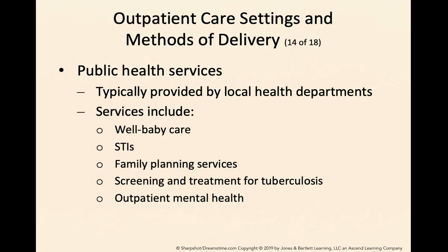Public health services. So there is no consistent pattern for the scope of services offered in different geographical sectors of the country. Generally, public health programs are limited in scope. They could include well baby care, sexually transmitted infection detection and treatment, family planning services, screening and treatment for tuberculosis, and ambulatory mental health. Health departments in poorer communities tend to have a very limited scope of services since they are mostly funded by local taxes, similar to school districts. So if you happen to live in a rich city where property taxes are higher, for the most part, their health departments might also have more extensive services.